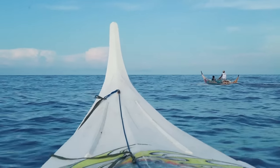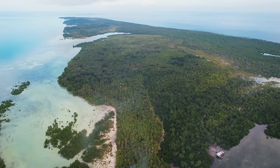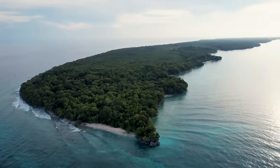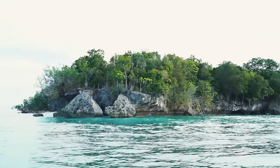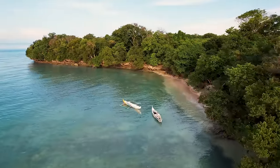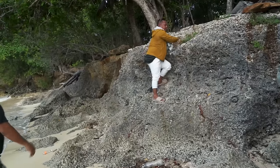Once we hit the ocean, we're heading all the way to the tip of the island. And we came into dock here. Oh, we're at the top now. And from here, you can see Basilan in the distance.